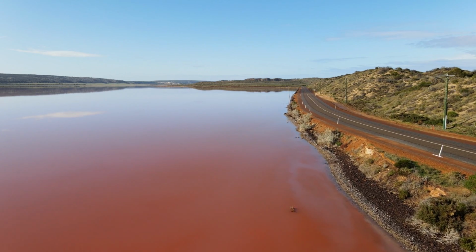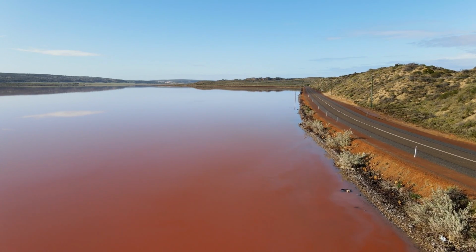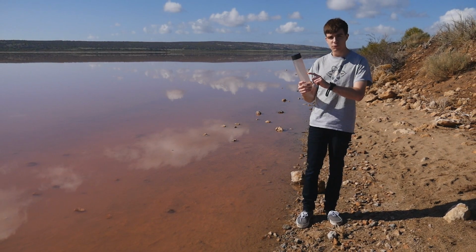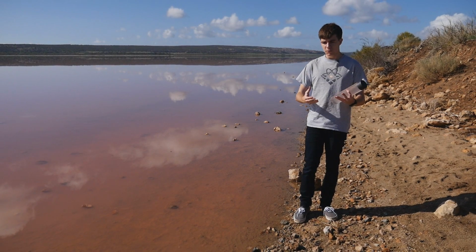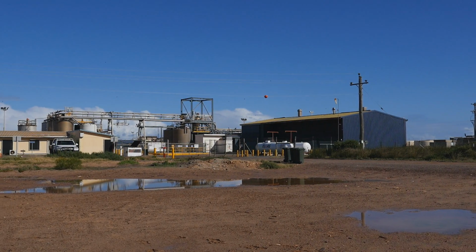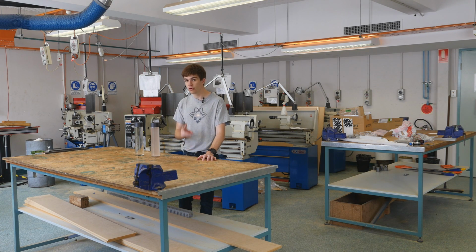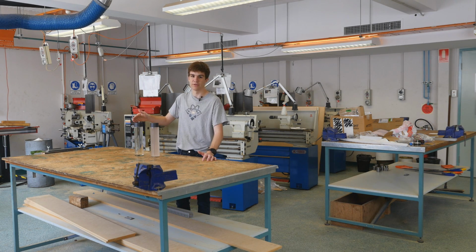I originally thought that it must be a trick of the light, or potentially that the floor itself was painted pink. But as you can see with a sample of the water, it truly is this weird colour. I also thought that it might be a chemical spill, which is validated by the presence of an ominous-looking chemical production facility on the other side of the lake. We'll get to that facility later, but for now I've asked the UWA Chemistry Department to help me analyse two samples of water, one from Hutt Lagoon and the other from my local duck pond.